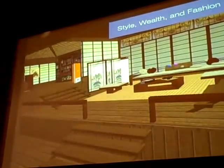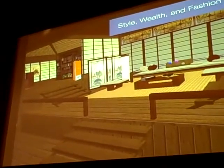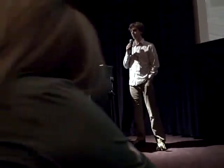So there's two things that I think drive people towards building things in Second Life that look really familiar to them. And the first, I think, is really important, and we can't forget it. It has to do with style and wealth and fashion. And people tend to build stuff that represents themselves. So in a lot of ways, when people build a house in Second Life, it's a lot like designing a profile page on Facebook.